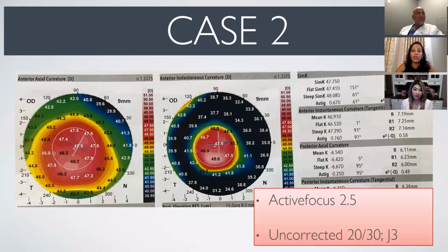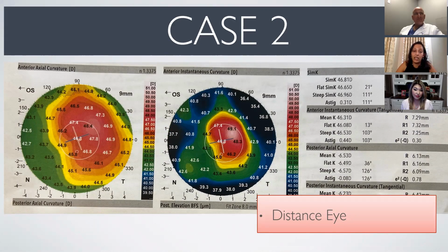For this patient, though, to John's point, it was, like you said, a highly aberrated cornea. I mean, the steepest part is like 48. When you looked at her slit lamp exam, the dome of that hyperopic LASIK, the tear breakup time was awful. Basically, there's no way she's ever going to have stable vision. And then this is the other eye, even more concerning. She may have had a decentered ablation. And definitely, this is her distance eye.